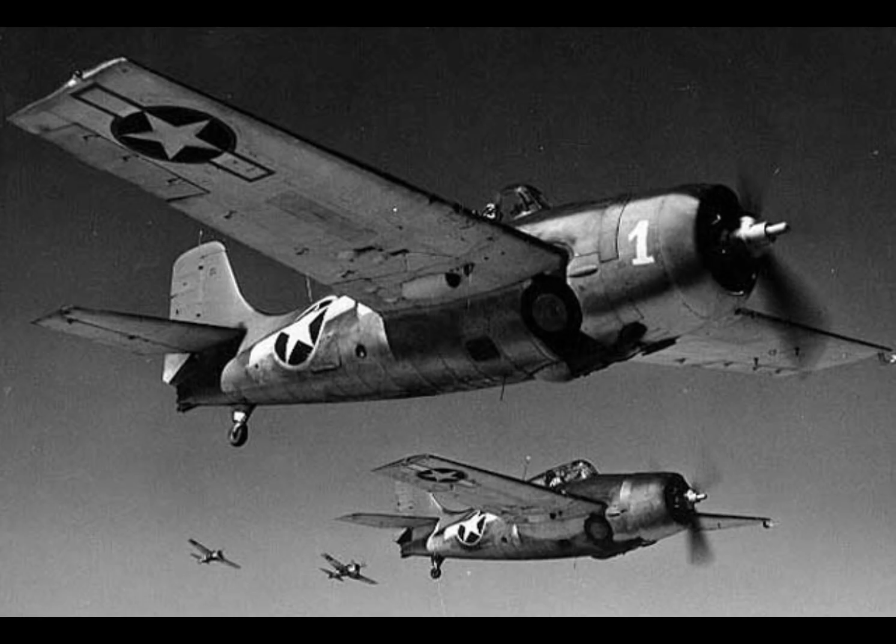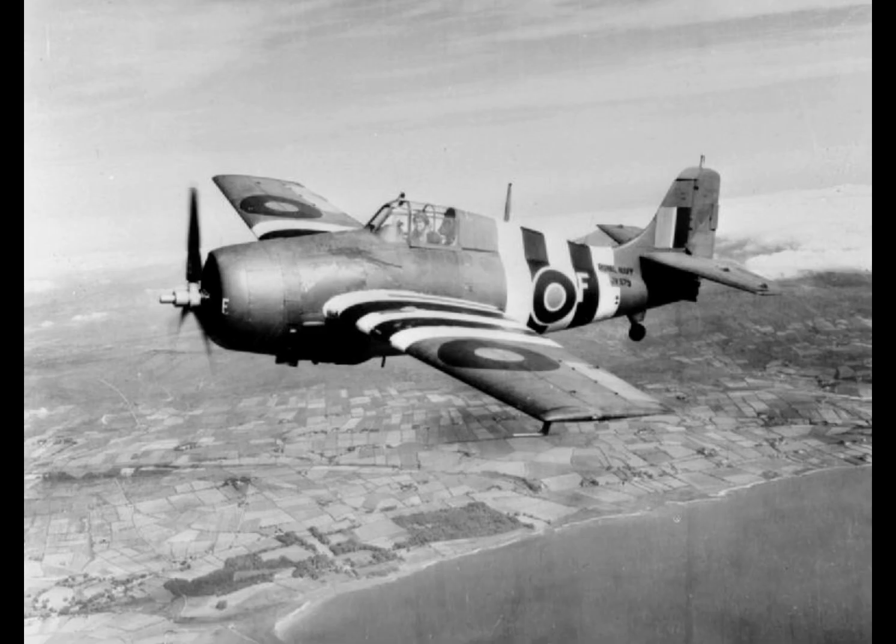Production rights were awarded to France, and after the country capitulated, these rights were given to the British. In British service, the F4F was named the Martlet and became the first US aircraft flown by a British pilot to shoot down a German aircraft, when it shot down a Junkers Ju-88 on Christmas Day of 1940.